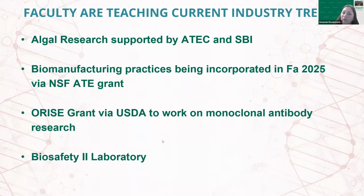We are very fortunate that we have grants that support us. We have multiple different grants going on right now. We have a grant aligned with the USDA, the ARISE grant. We have a biomanufacturing practices grant that will start to be incorporated in the fall semester. We do algae research that's supported by ATEC and SBI, which is a scientific instrumentation company. And then our Biosafety 2 laboratory is almost open. We're waiting for our final approval so we can do a little bit more intensive research.